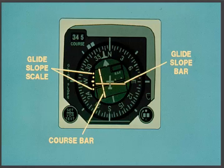The glide slope bar displays the glide slope position with respect to the airplane and is in view only during ILS operation. It always remains horizontal and moves up or down the glide slope scale. Each dot on the glide slope scale equals approximately 1/3 degree displacement from the glide slope.